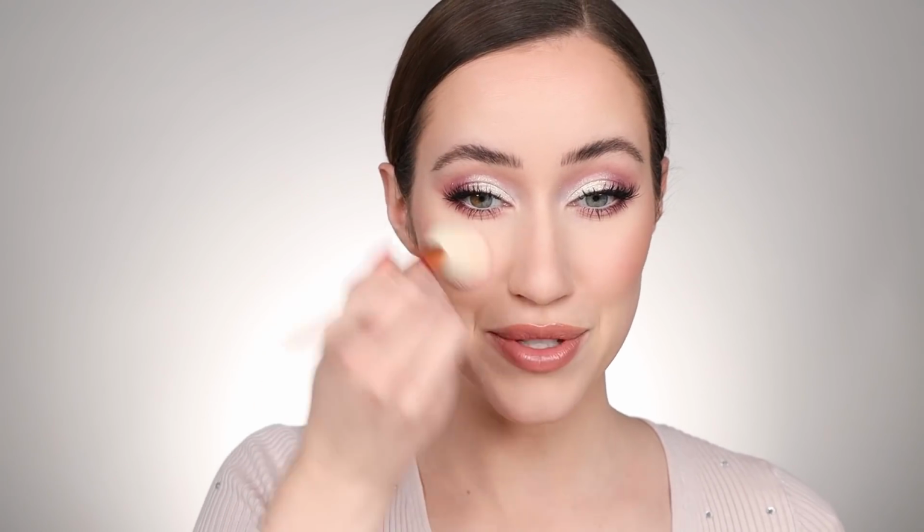Actually, let me put some on for you so you can see. I know it's probably not going to match everything that I have going on here, but I'm just going to put it on the apples of the cheeks right here just to brighten things up a bit. I love using this layered on top of other blushes. So yeah, you can kind of see how it gives that warmth to the skin.